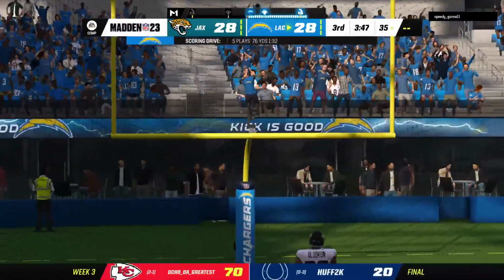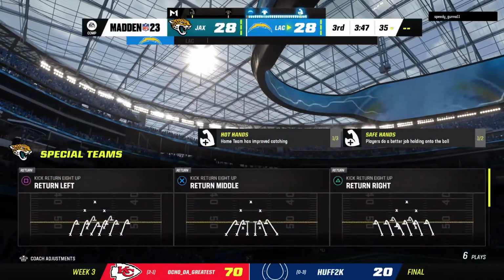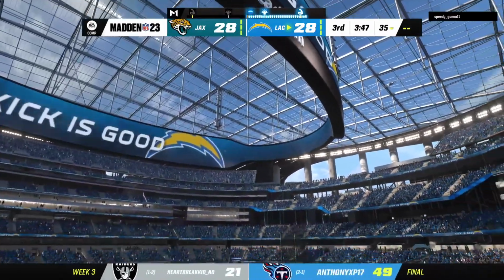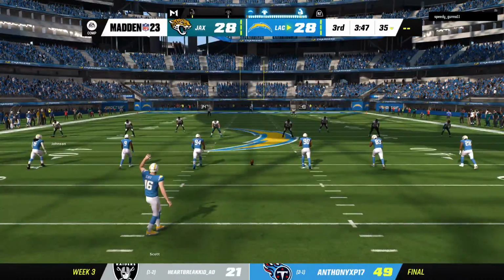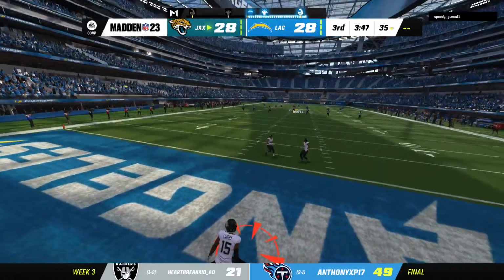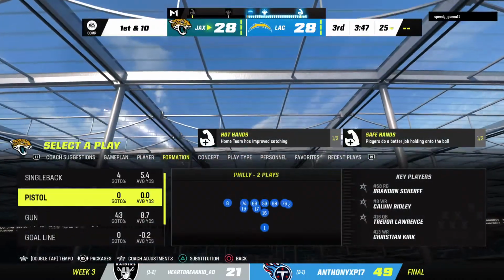Point after, right down the middle. And we are all tied at 28. So right back to square one, tied at 28 as he kicks it away. And a fair catch signaled for and taken successfully.